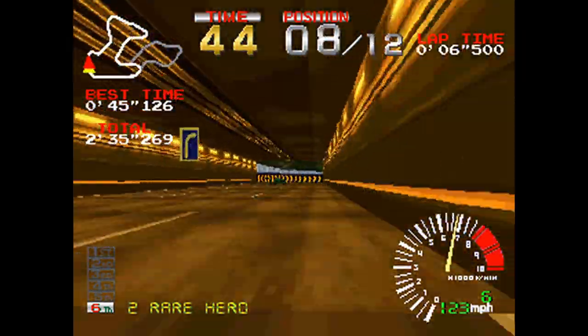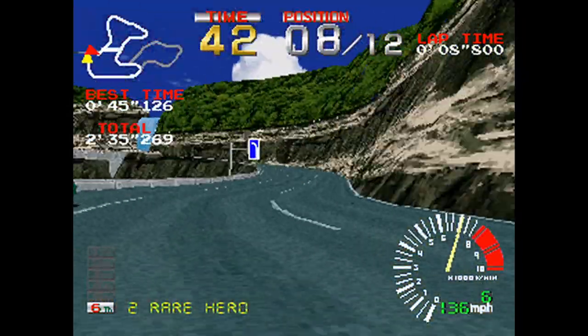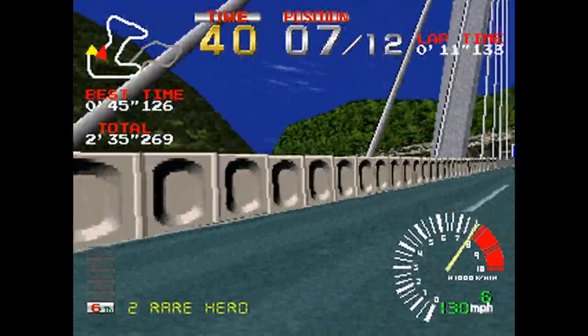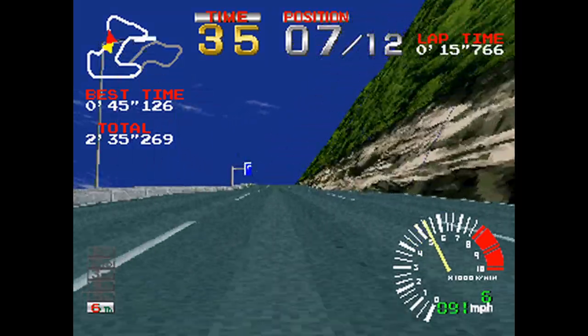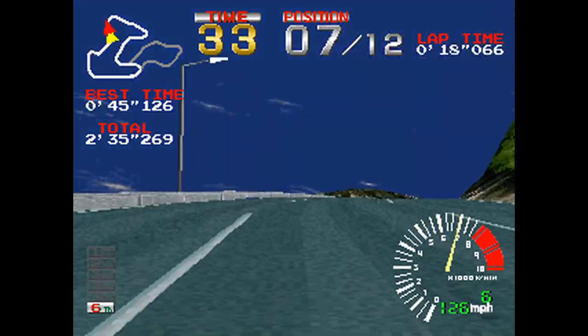And failing that, get yourself a PSP and play Ridge Racer 2, because wow, that's probably the best version of them all for me. It is the best. You need to play that one, Glenn. I probably will at some point.